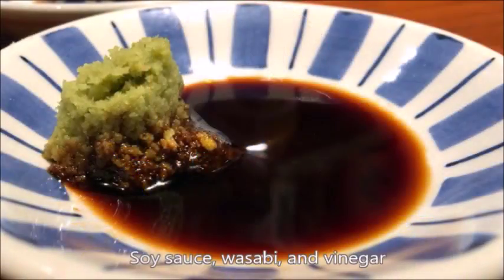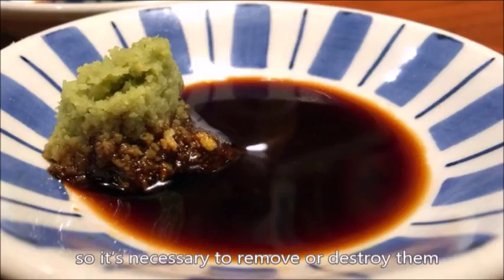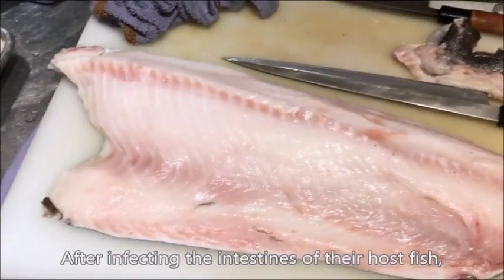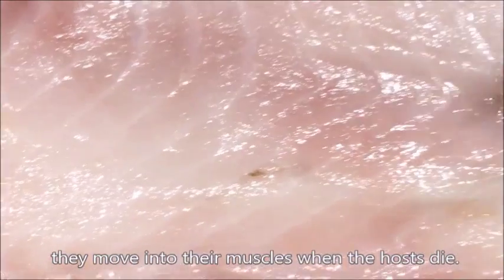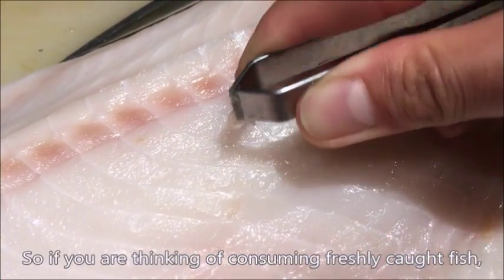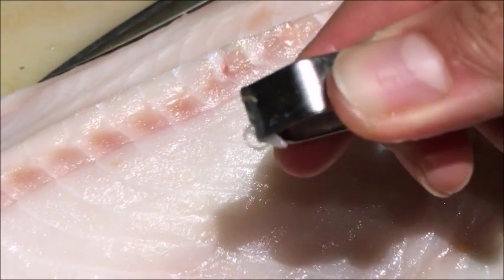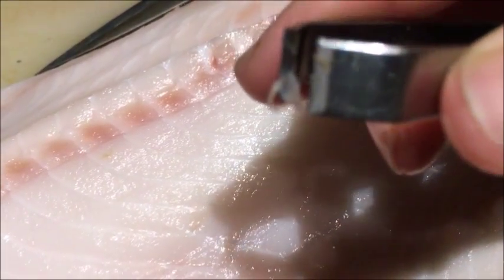Soy sauce, wasabi, and vinegar just for cooking and serving are not strong enough to kill them, so it's necessary to remove or destroy them during the preparation process. After infecting the intestines of their host fish, they move into their muscles when the hosts die. So if you're thinking of consuming freshly caught fish, remove the internal organs and fillet in a timely manner.